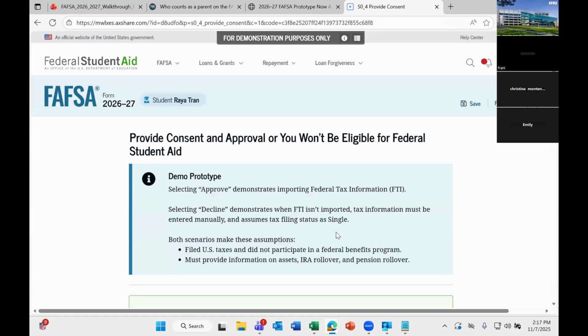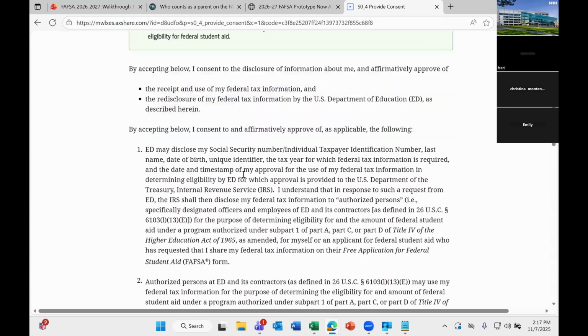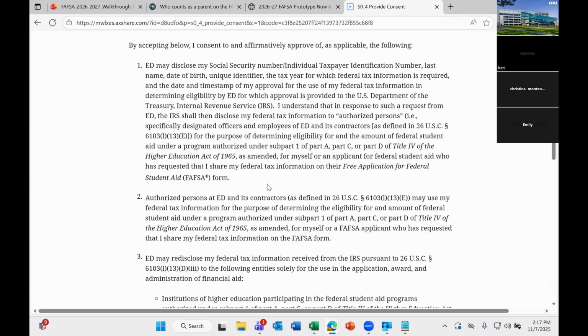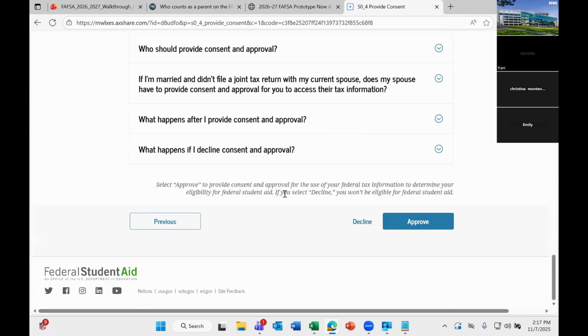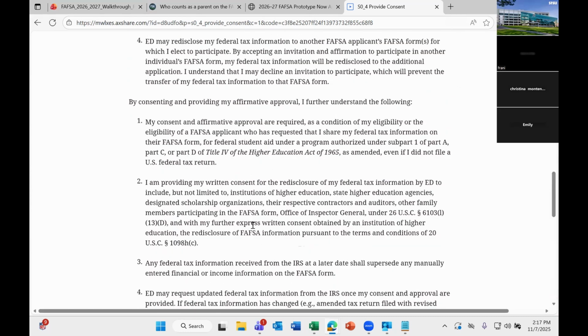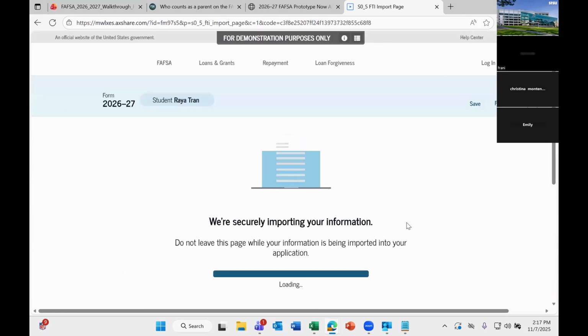All right, and then this is the consent page that I was talking about. So I do recommend just giving it a read and seeing what's happening here, because it's basically just saying the Department of Education will disclose your personal information to the IRS. So if you have any problem with this, then it will create some issues. You won't be able to receive aid through the FAFSA if you don't consent to this. So just keep that in mind. But you can go ahead and just hit approve if you're okay with that.